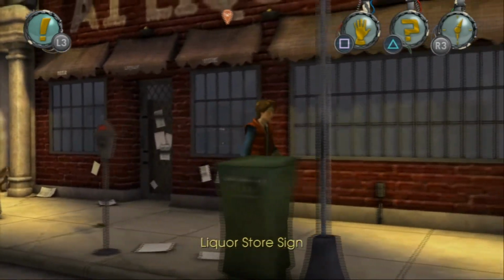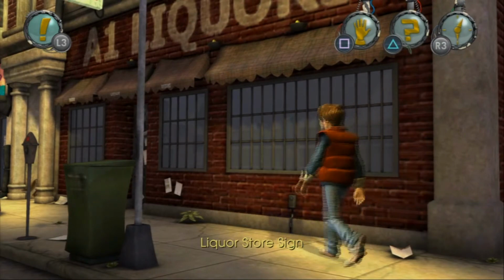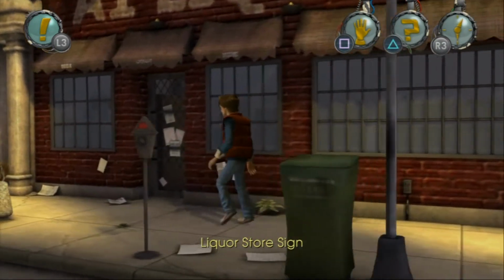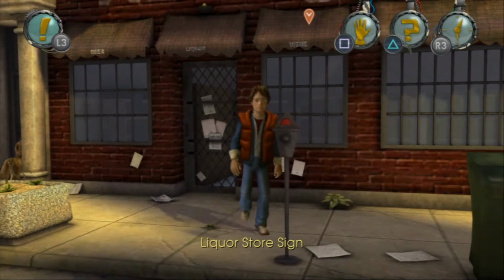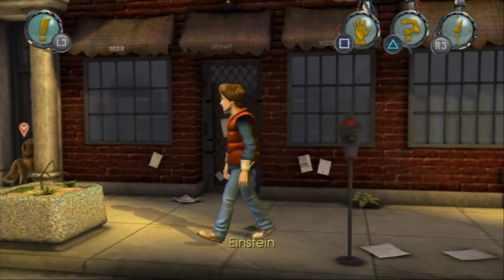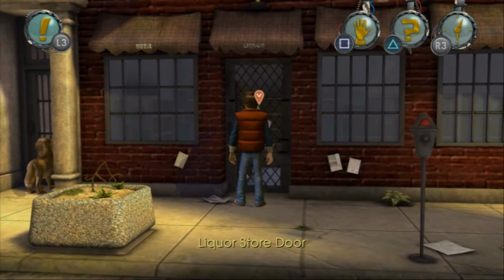This reminds me a little bit of Neverhood on the PC. I never played it. I always wanted to. Could never seem to get it for my birthday. I'm just kidding. Liquor. New bars Mr. Figgins put on the windows. Mr. Figgins? See, that's the thing, too. I wonder if they have anything in here based off the cartoon. Yeah, remember the old Back to the Future cartoon? That's curious.